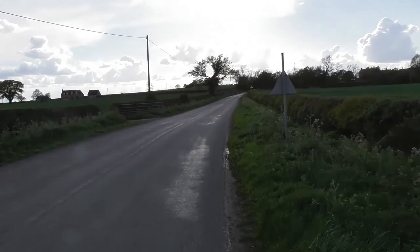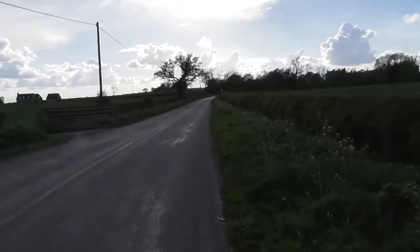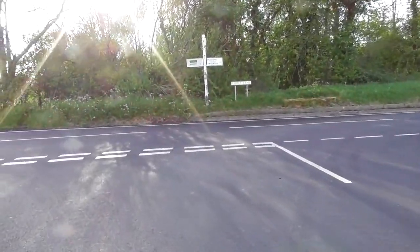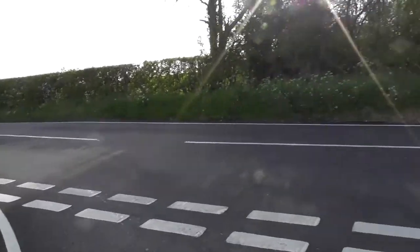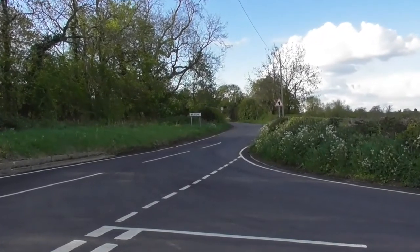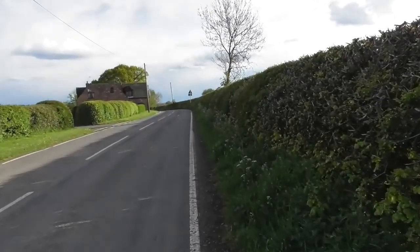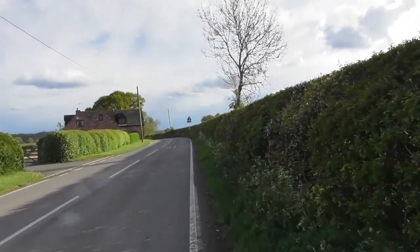We're heading to a crossroads at the top of this little incline. We're going to take the road to the left. So I'm now turning left onto Gibbet Lane, which is just outside the small village of Bilston. It's about a 20-minute walk from the boat. It's quite an easy route to follow.